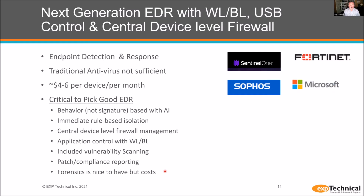So EDR, endpoint detection and response. This can knock off a lot of requirements if you choose the right one. And as I said, keeping the mix of tools relatively small, I believe, is in your benefit. I don't believe traditional antivirus is sufficient for the environment that they want you to have. You need something that's next generation, and I've listed a couple of them there. We're high on SentinelOne at the moment. Sophos is very good, Fortinet is very good, and the Microsoft Defender endpoint is very good as well. But we try to focus on one that meets most needs. SentinelOne ticks a lot of boxes in the list here.